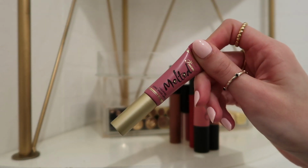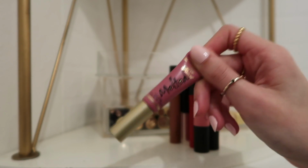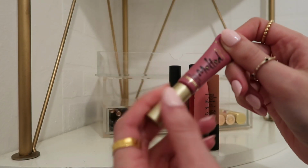So first up, this is from Too Faced and it's one of their melted liquefied lipsticks. This is really nice.